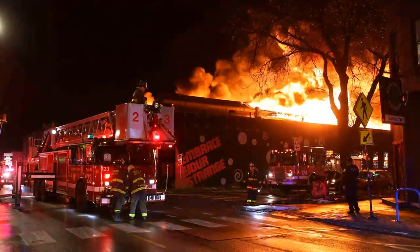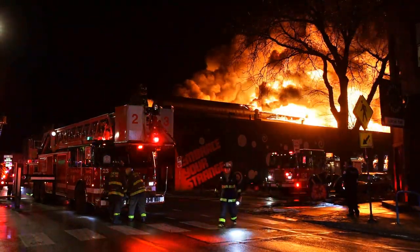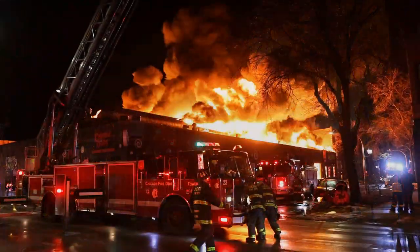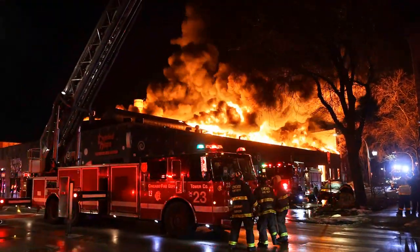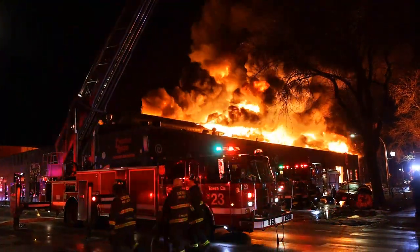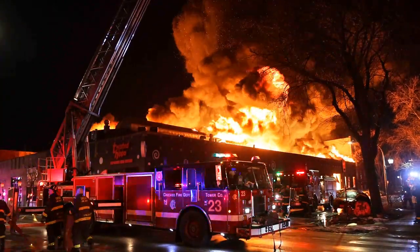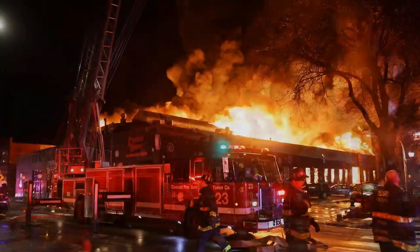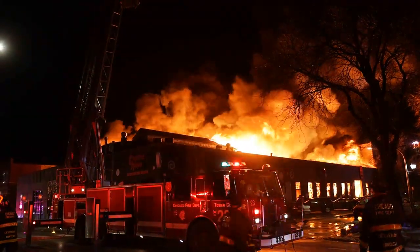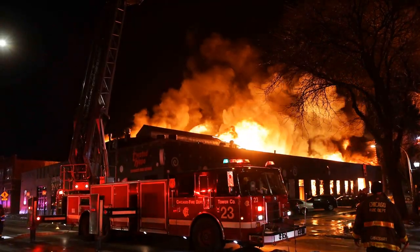124 is at 4340 North Richmond. We have multiple buildings here. We've got a one-story ordinary, looks like a factory, right off of Montrose and Richmond. And right next door, we've got a 75 by 100 three-story building. We are northbound.